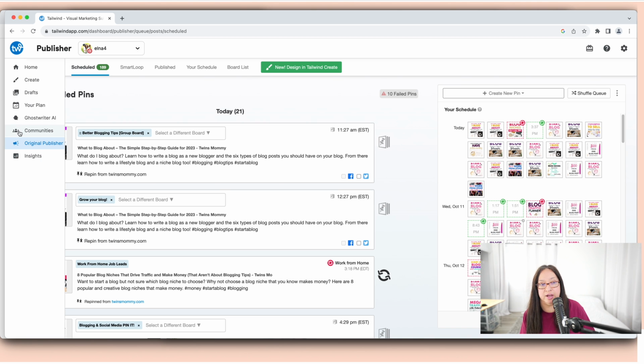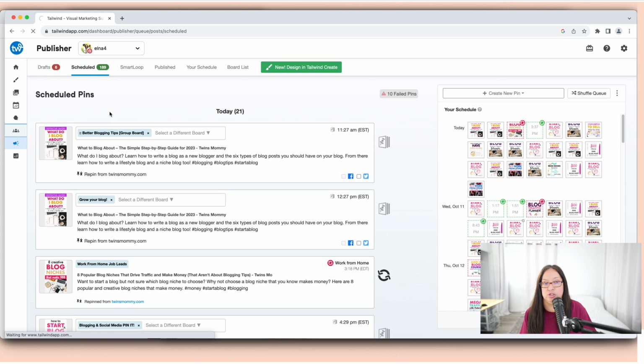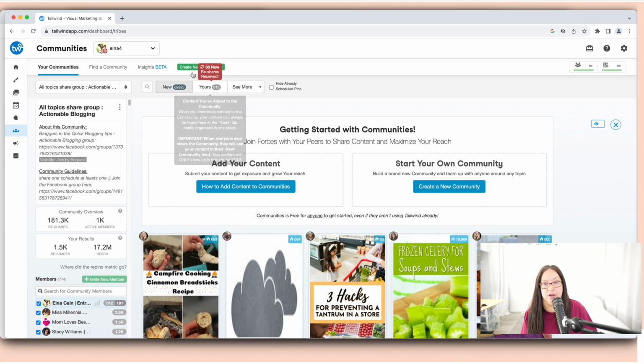Over on my profile, you can see communities here. You can join communities for free. There's a limit, but based on what you sign up for, you can add more. You can create your own community as well. So here I get a little snapshot that I had 38 new reshares from my pins, which is pretty cool. I'm excited about that.